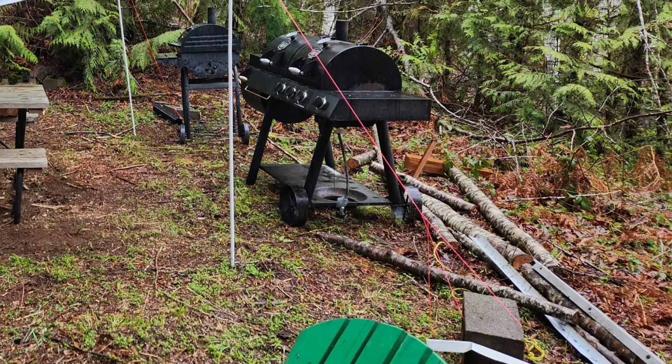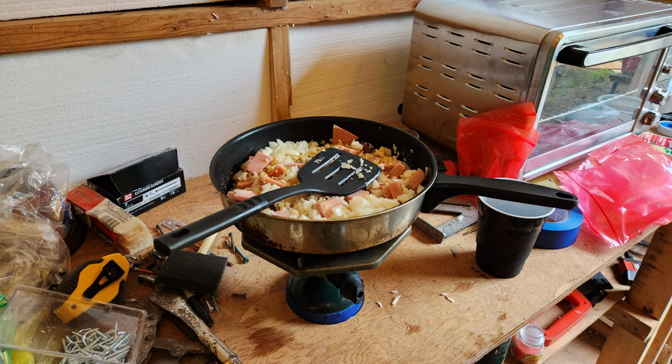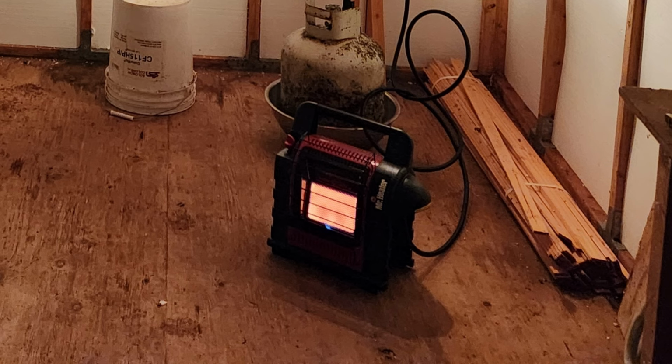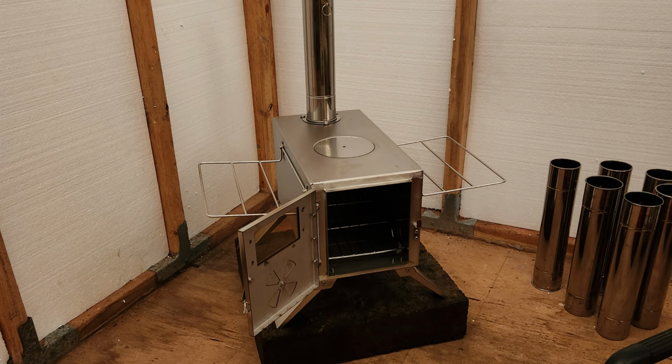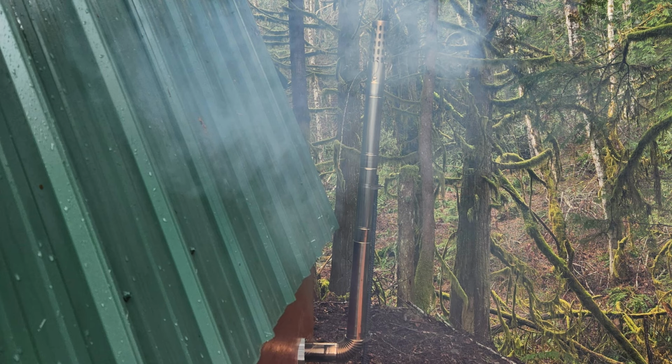Up until now, cooking has been done on a propane barbecue or indoor on a propane stove, while heating has relied solely on propane. However, lugging all that propane up there has not only been expensive, it's been quite heavy. So today, I'm installing a wood stove. Wood is readily available up here, and you don't even have to cut down a tree. Branches and trees are constantly blown over, and you don't need much wood for this small wood stove.